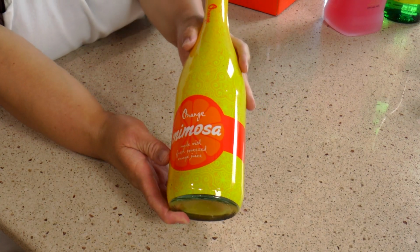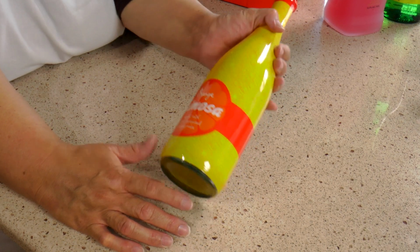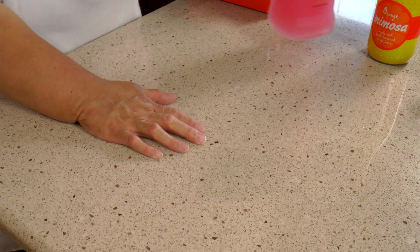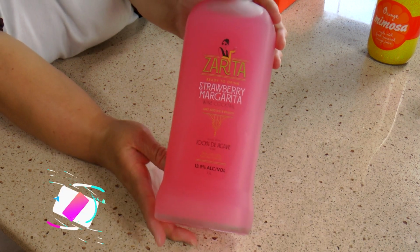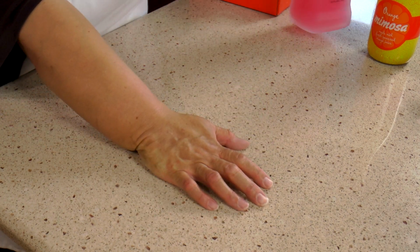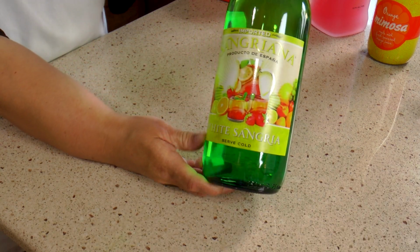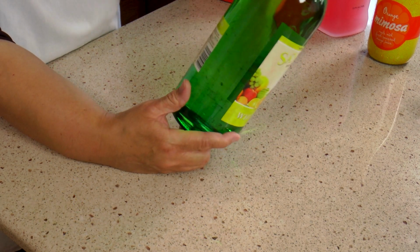And I had to get my booze on. So I got this orange mimosa made with fresh squeezed orange juice. That might be kind of scary. I got some strawberry margarita wine cocktail in a bottle. Thinking that this might just be like a quasi overpriced wine cooler, basically. And I got some sangria, imported sangria.